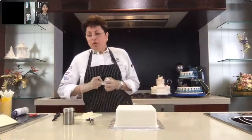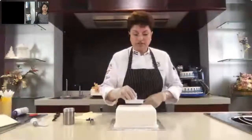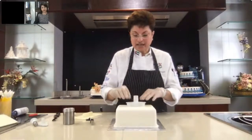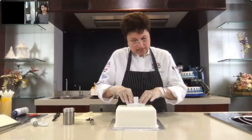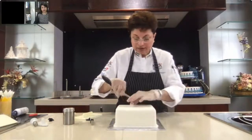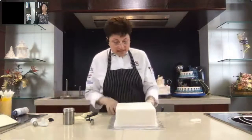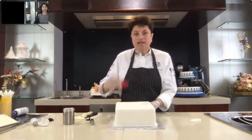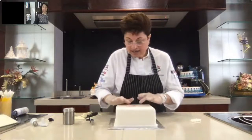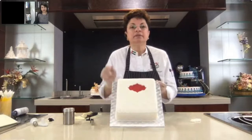Or inlay is another technique that has to be done while your fondant is wet. So if I placed it, it's like a cookie cutter, if I placed that and punched out that piece of fondant, it comes out. I can take this out, but I can't leave my cake bare, right? So with the same shape, I cut out another piece and I can inlay it, and it'll fit like a hand in a glove because it's cut with the same cutter.